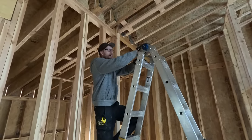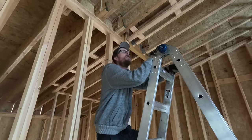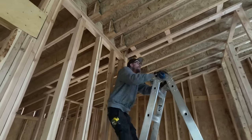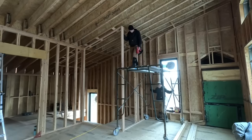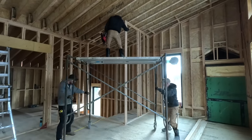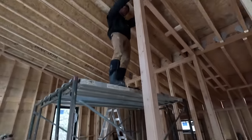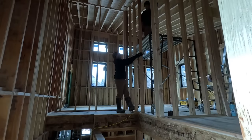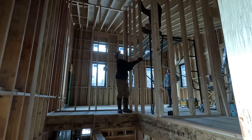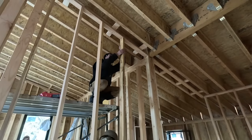My youngest son, he can't whistle. And when I whistle for the dogs to come in, he'll go to the door and go, "Woo!" Pretty adorable.